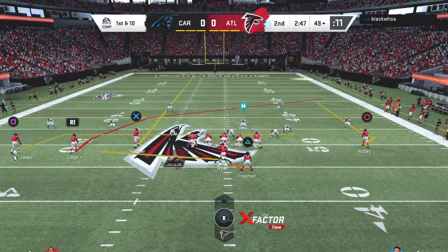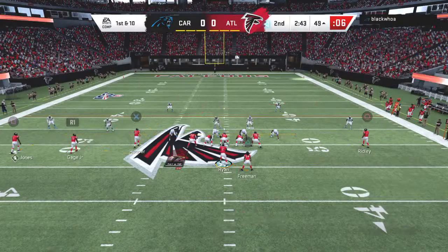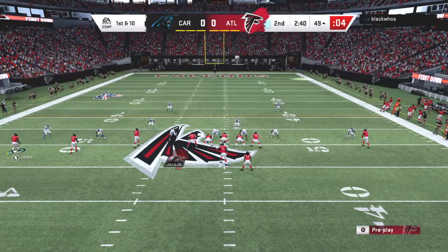Hey, Delta. Wait. Watch the run. Mike 54. 6'6". Bullet high. Got it.